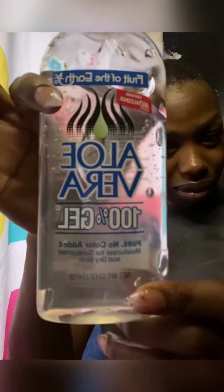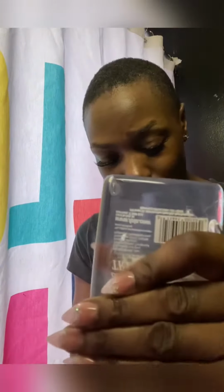Last but not least, oil drops. That is my go-to, and boy, when I tell you this stuff is the truth, this is the truth. Oh my goodness, it feels so cool on my scalp. Like right now, my scalp is extremely sensitive.